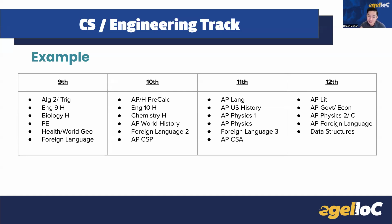A lot of families ask me this question all the time, especially if you're in middle school: which high school should I take my kid to? It depends on a variety of factors, but something to consider is that your high school determines what your strategy is.